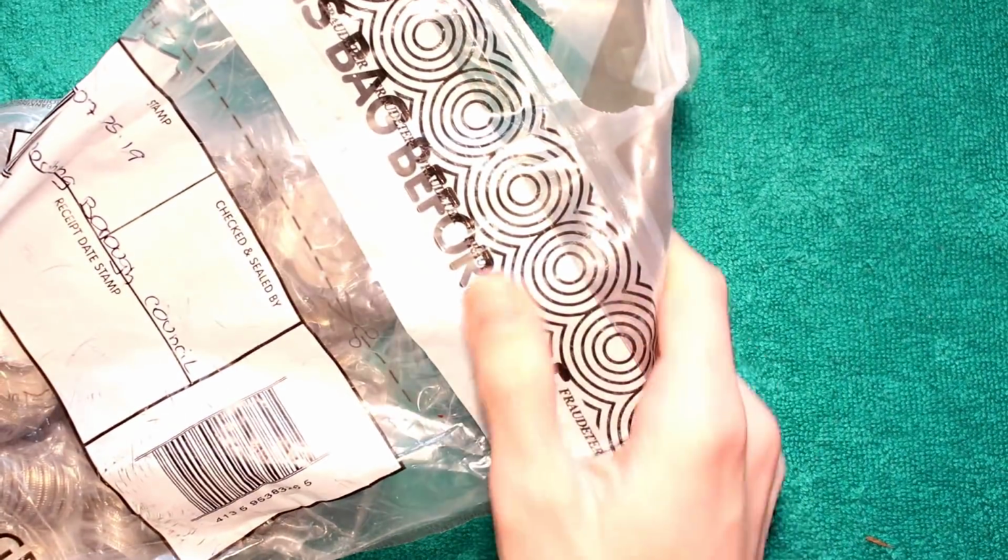Did you want to pick a bag, Patrick? You can pick. I'll go for the bagged one, you go for the sealed one. So without further ado, let's get into these bags.